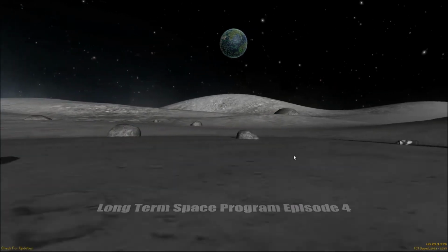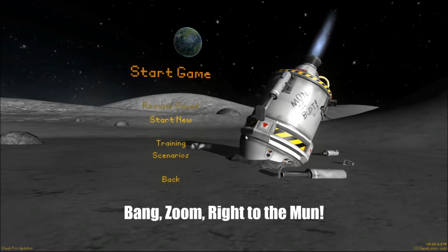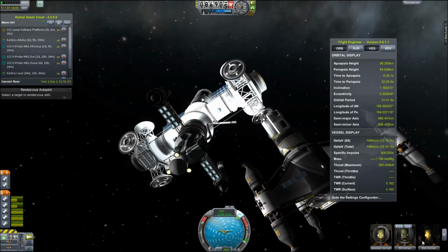In this episode, we've got a lot to do. We've got a Kethane platform in orbit that needs to come down. I've got a lot of orbital maneuvers to do. And yeah, we're going to get started with getting a station built in the Moon. But let's get started here.